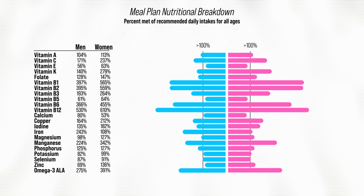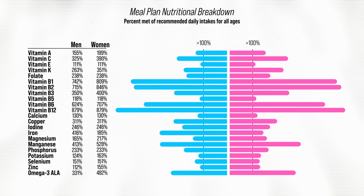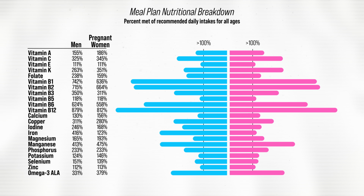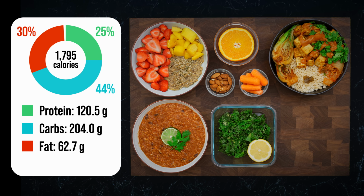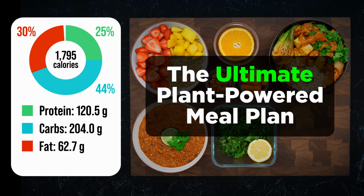Now that we've covered all 3 layers of nutritional defense, here's proof of the power behind this checklist. After ensuring our meal plan checks all of the nutrient boxes in layers 1 and 2, we find that it meets the nutrient needs of nearly all healthy adults, including both men and women of all ages, as well as pregnant women, in just 1,800 calories with over 120 grams of plant protein. That's why we call it the ultimate plant-powered meal plan.